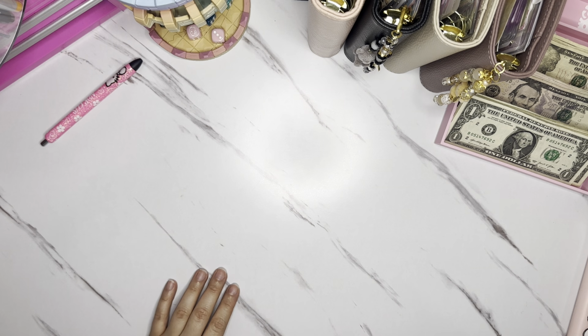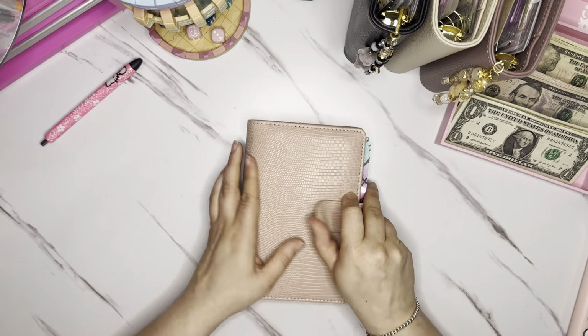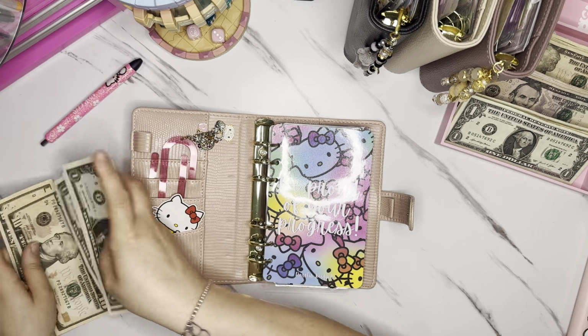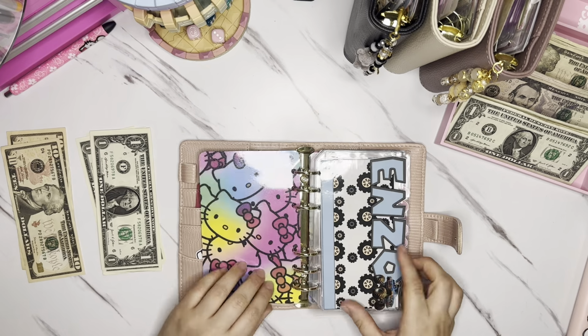So before I do my sinking funds, I'm going to do my nieces and nephew binder. And I have $27 right here for their binder. Let me put that here because that's separate from the sinking fund money. I don't want to get it confused.